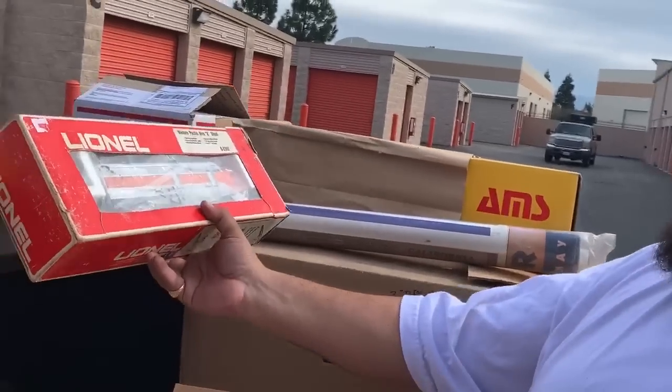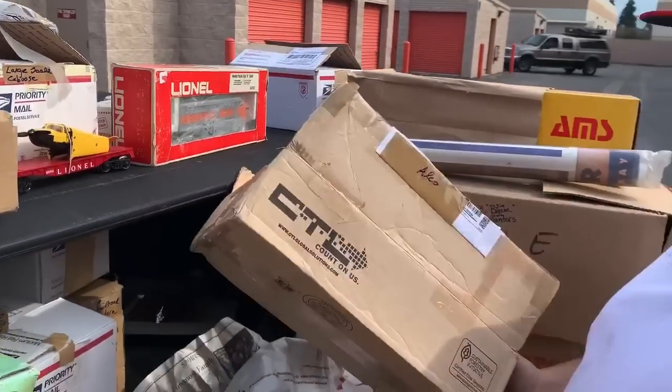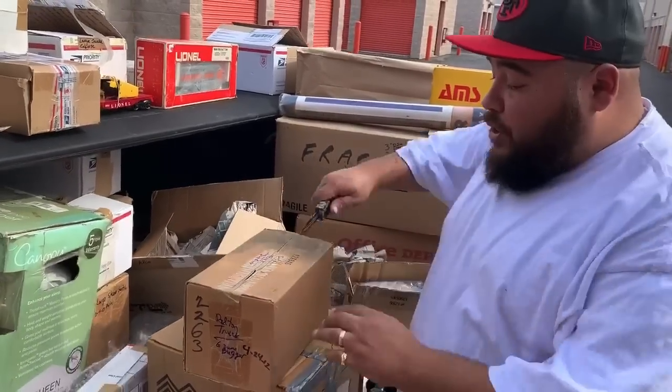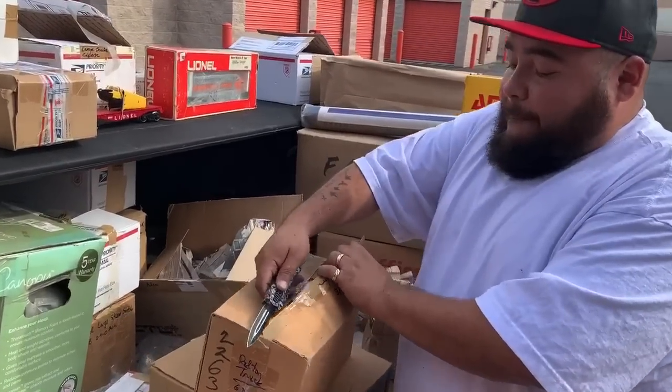Look at that. Lionel. Oh my gosh. That's money. That is money right there. This whole unit is money. I'm so excited. I can't help it. Lord knows I needed a good hit right now.